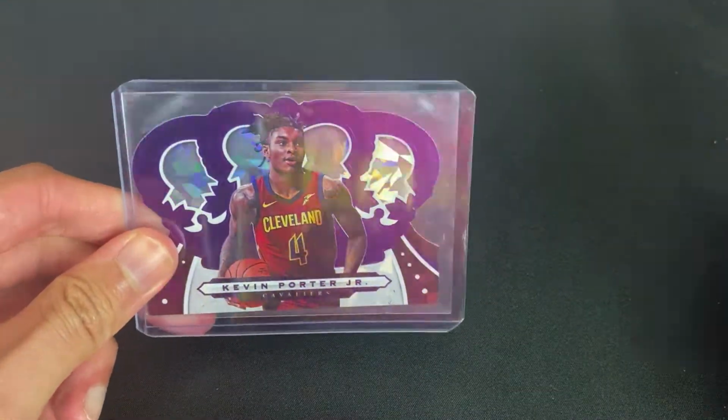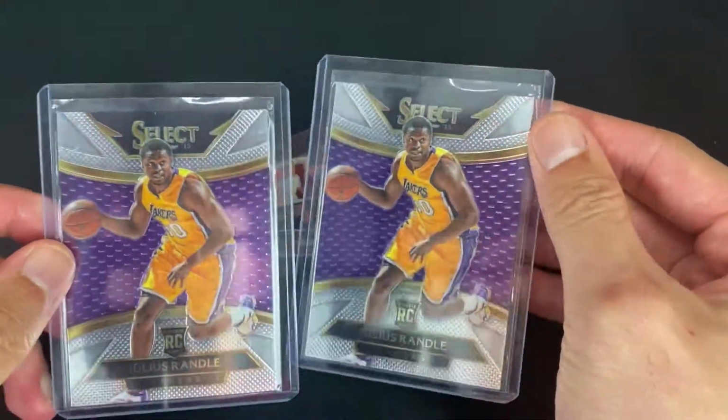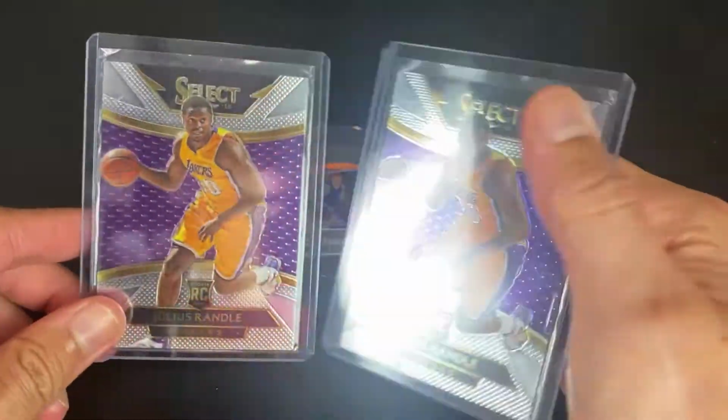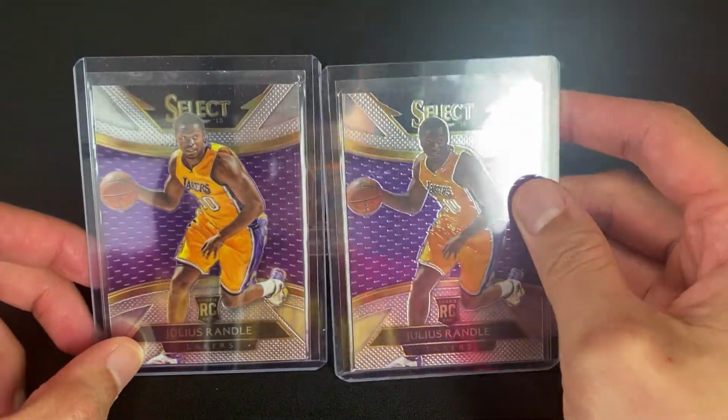Another KPJ card, numbered to 25. This one was $54. These two were ridiculously cheap. So this card I actually looked up. I won this on auction for $10 each, but back when the Knicks were actually in the playoffs, these were going for around $50 each. So a huge drop. And I got these on Pro Team.